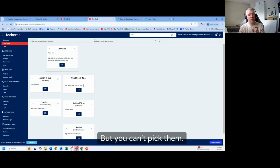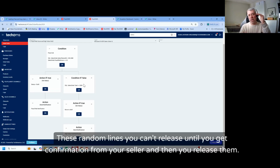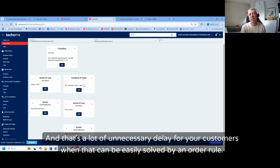But you can't pick them. You got to wait until you get that list emailed back. Now you're going through and you're releasing orders, but you can't release these ones. These random lines you can't release until you get confirmation from your seller, and then you release them. That's a lot of touch points. That's a lot of opportunity for things to go wrong. And that's a lot of unnecessary delay for your customers when that can be easily solved by an order rule.